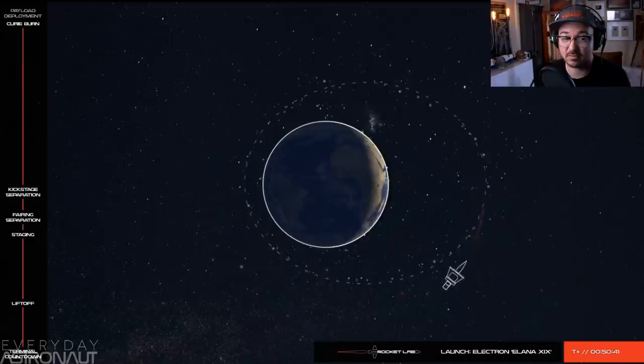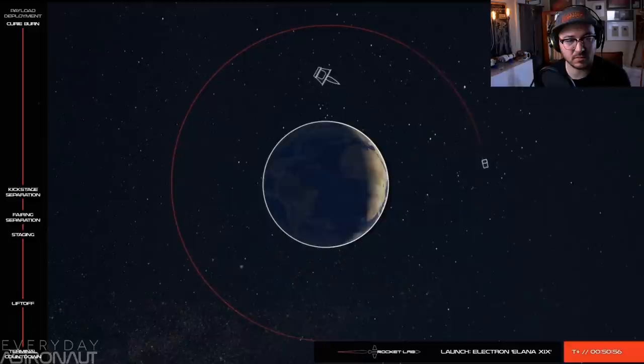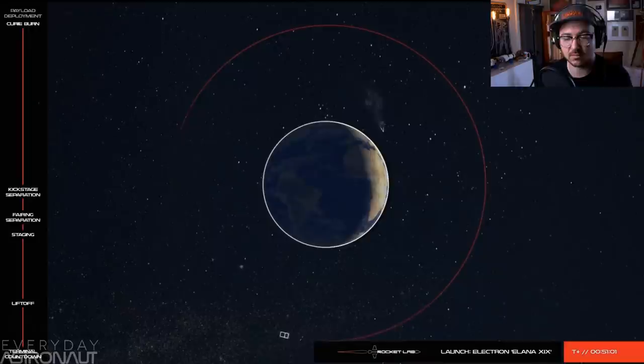After a coast phase, the kick stage's Curie engine ignites and circularizes the orbit. Once the kick stage has deployed all payloads, the Curie engine has the ability to reignite and perform a deorbit maneuver, enabling it to re-enter the Earth's atmosphere and burn up, leaving nothing in orbit but the satellite payloads. See, important. Good space stewards.